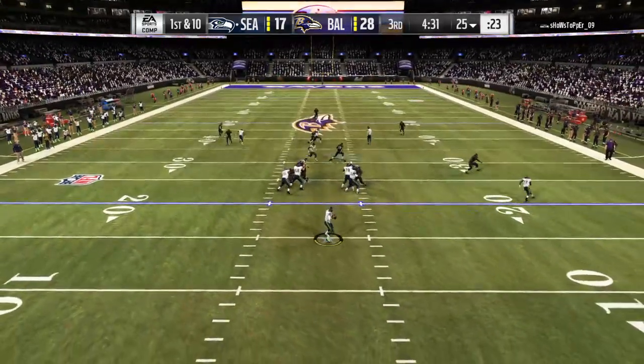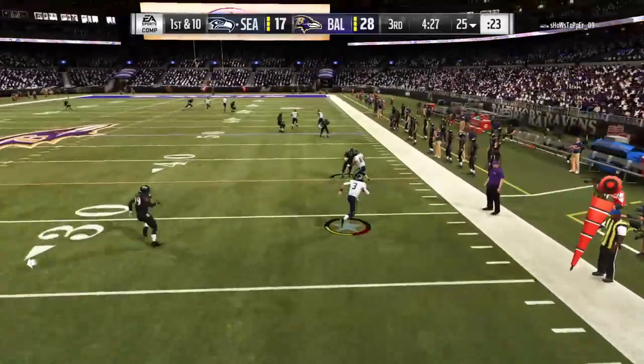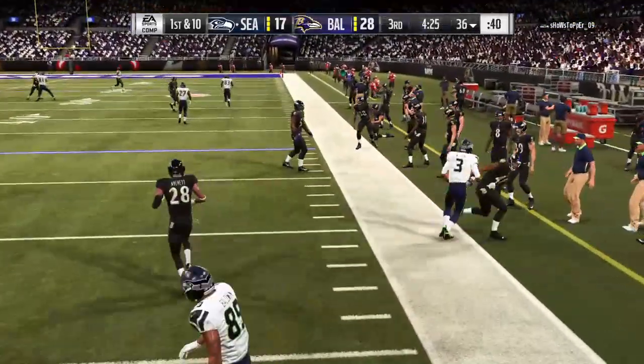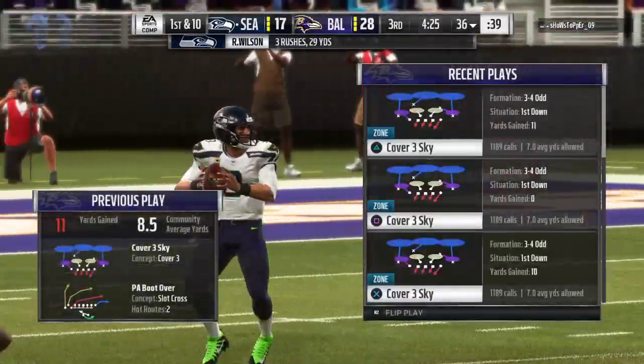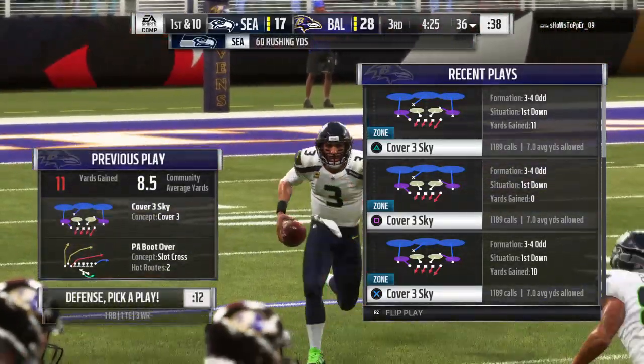They go back to the air here after the INT on the last drive. Flush to his right. And he takes us beyond the 35 before going out of bounds. The drive starting with a first down, 11 yards on that pickup.